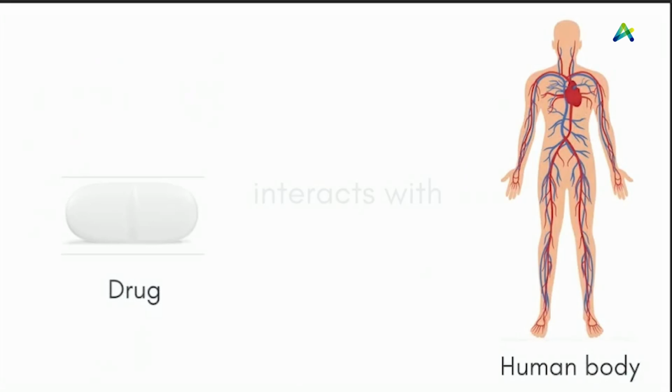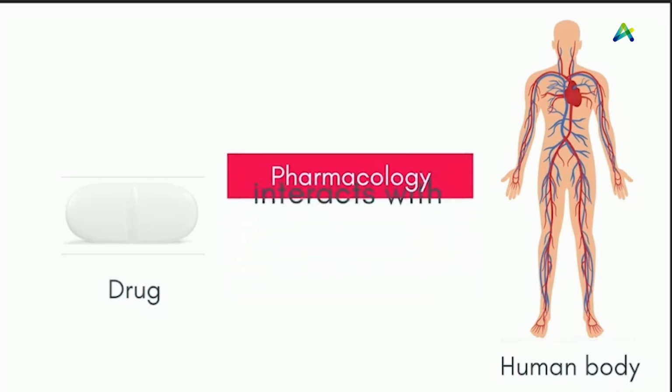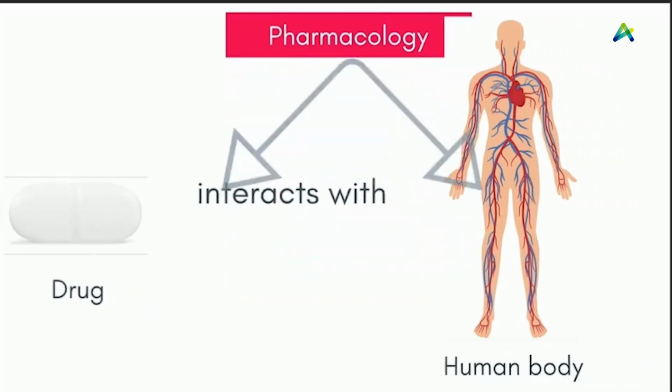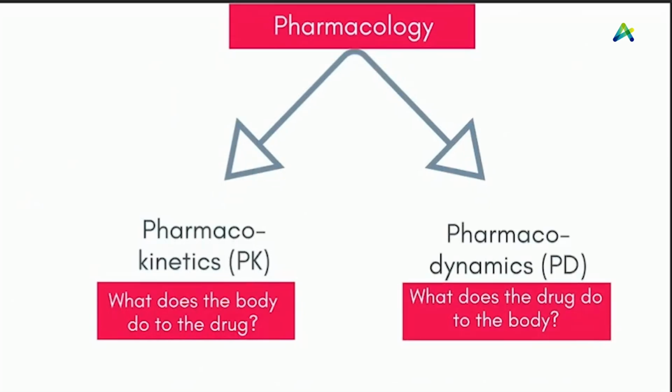A big part of pharmaceutical R&D focuses on how a drug interacts with your body. This field is known as pharmacology. Pharmacology has two main components. Pharmacokinetics, or PK studies, focus on what your body does to the drug once it gets in. And pharmacodynamics, or PD studies, focus on what the drug does to the body after it gets in.